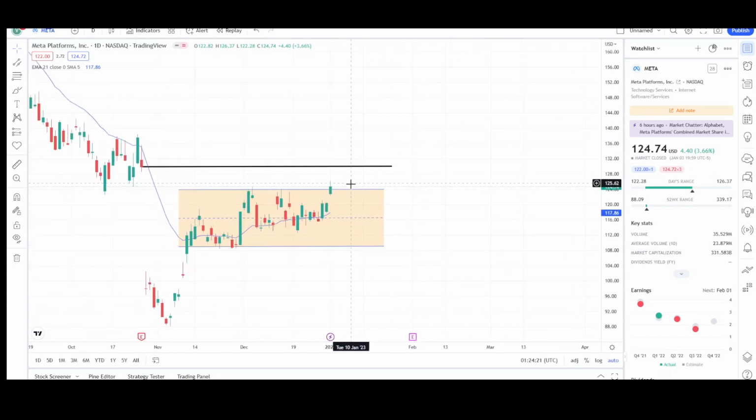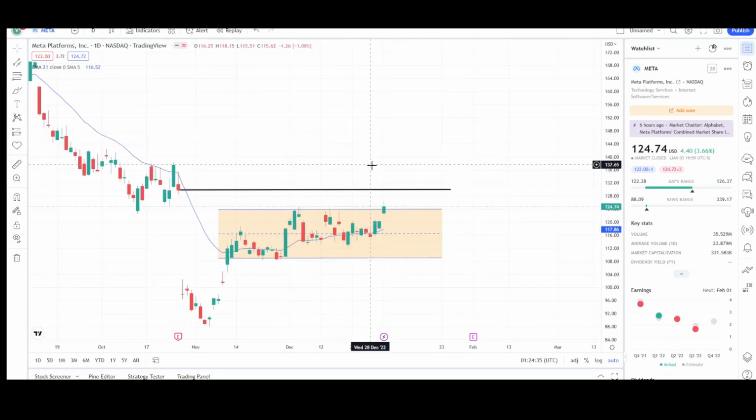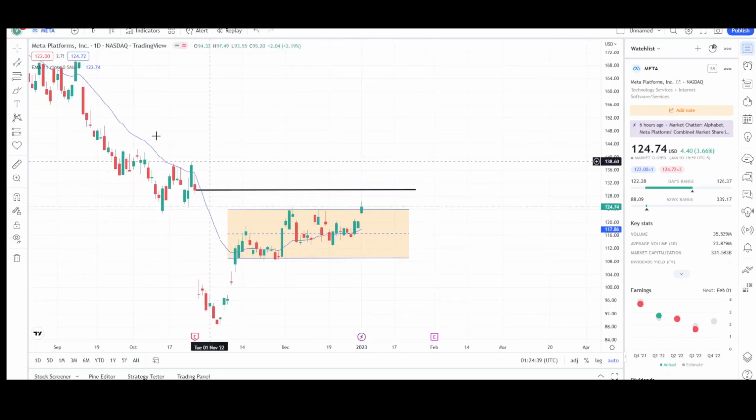You can see that on this candle, the price reached the 126.39 level, and then the aggressive sellers brought it back down to the 124.74 level at the close. So there's some rejection at that level. This breakout is pretty weak. I'm not sure if it can completely fill in the gap. We'll have to wait and see.